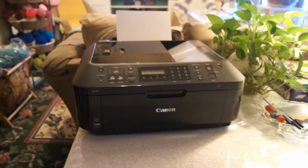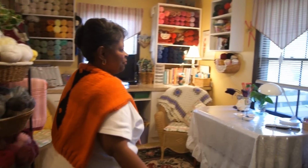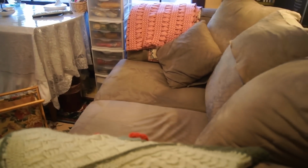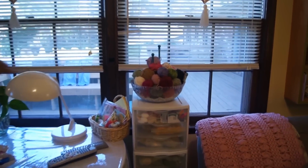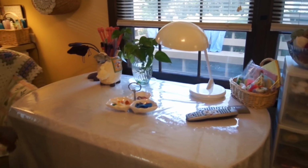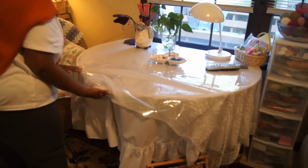And as we come around, this is the area where I sit and work on my projects. This is my wonderful couch. Here's my salad bowl of yarn. My workspace, my table, which is a drop leaf table that can expand into a nice circle.